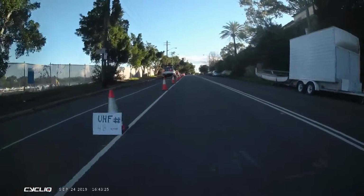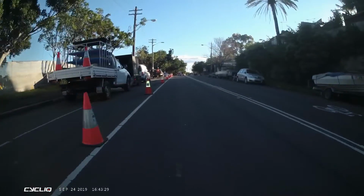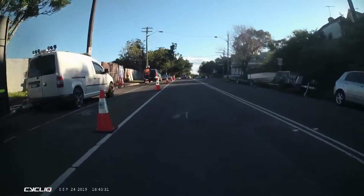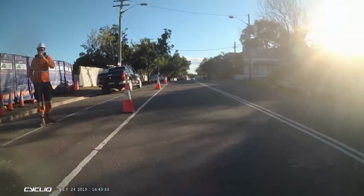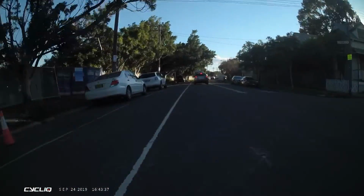And I've been around there multiple times, and it doesn't really mean much to cyclists. What I mean is that the cones should block the entire lane from where that parked vehicle is. You just shouldn't be letting cyclists into that lane whatsoever.